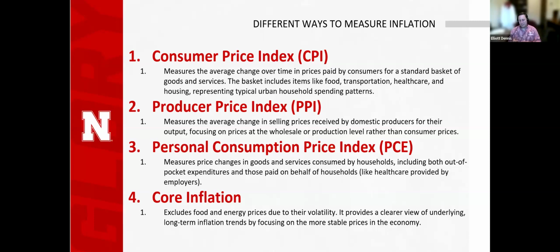Now, there are pluses and minuses to all of these. But just know that when someone's quoting an inflation price or the cost of inflation, or saying inflation's going up, we just need to know what they are actually measuring and who it is affecting.